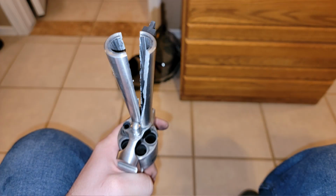And again, I'm going to bring up the picture here. There's no bulge in this barrel. So there was no bullet. It wasn't a bad reload.